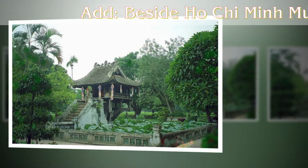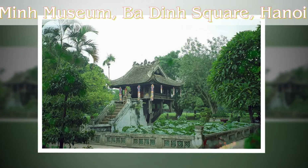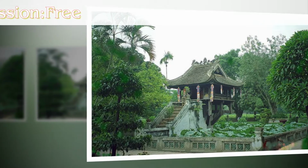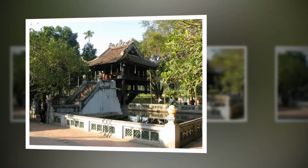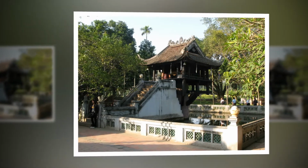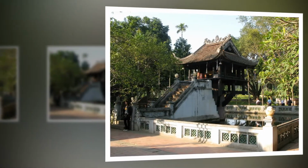It's a modest, wooden sanctuary set on, naturally, one concrete pillar, over a pond that blooms with lotus blossoms during summer. The shrine is dedicated to Kwanam, the goddess of mercy, and is designed to look like a lotus, a symbol of enlightenment in Buddhism. The pagoda is said to have originally been built in 1049 by Emperor Lai Tai Tong, who preceded Lai Than Tong, who was responsible for founding the Temple of Literature in 1070.